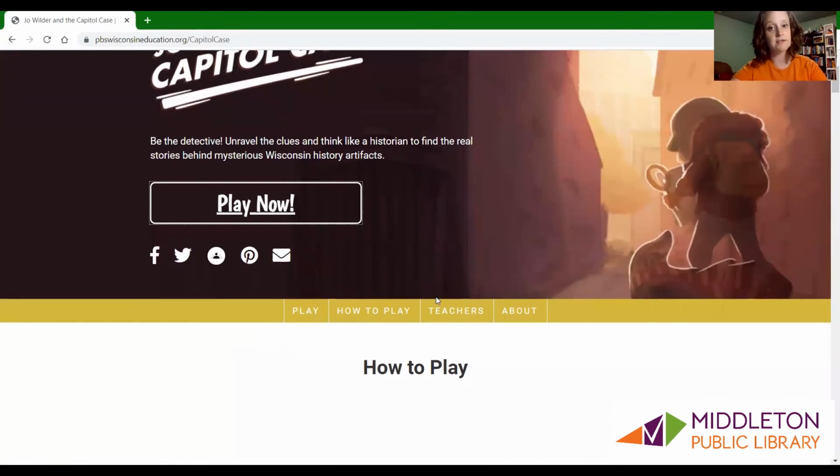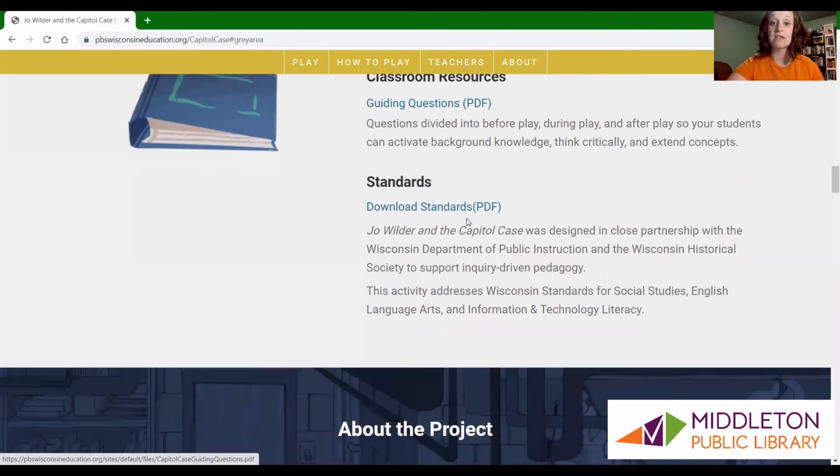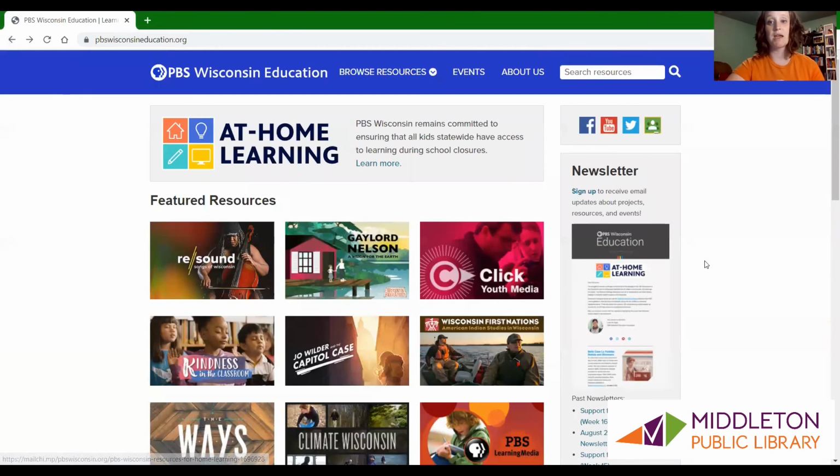And of course, for teachers, it does give you guiding questions. It talks about the standards that are addressed by going through this game with your students. And it's just a fun way to get kids sort of excited about historical artifacts that they might not find interesting otherwise. All right, let's head back to the main page.